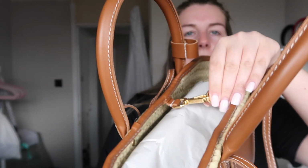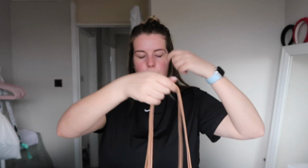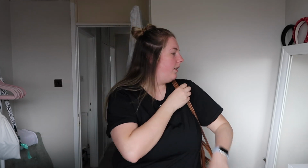So it has got a clip in the middle, and it just says Jacquemus there. Sorry about the nails, please excuse them. And then it does have two long handles as well, which is quite cool. They don't normally have this, so it just means you can sort of use it with no hands. Super nice size, going to be perfect for holiday.